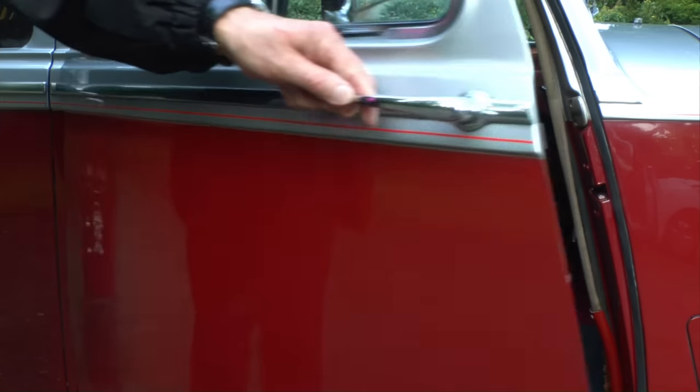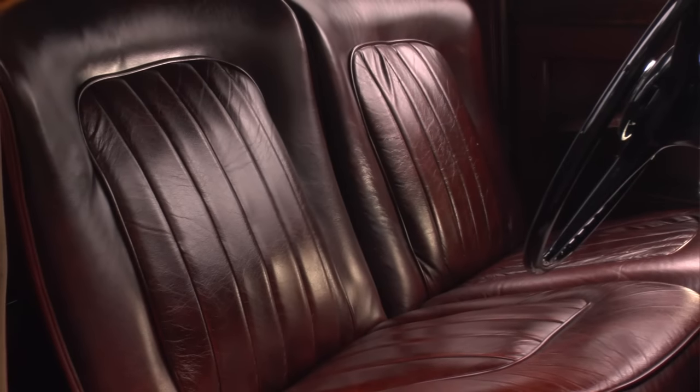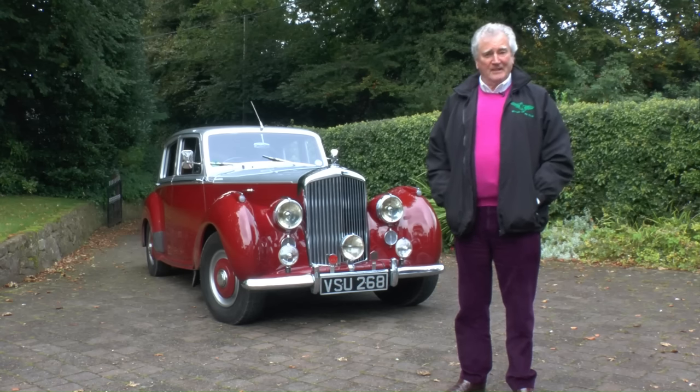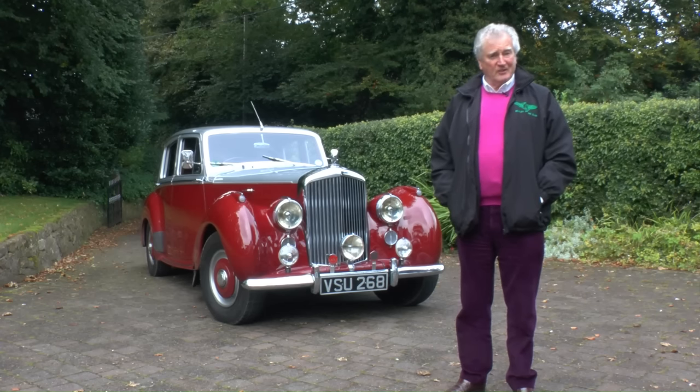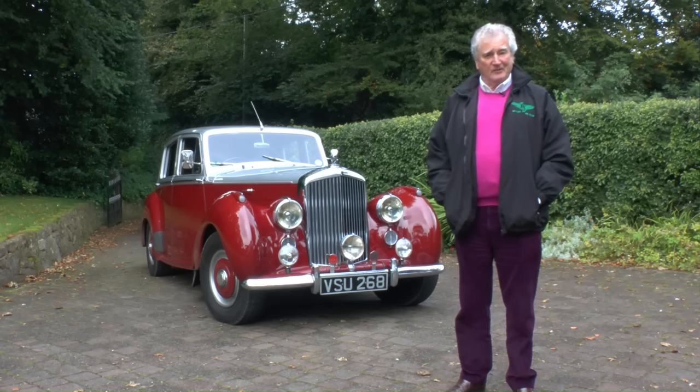Space inside, of course, with beautiful leather and Wilton carpet. This individual car was built for the Countess of Rosebery, who was obviously quite a high-powered lady. And when she retired, she moved from their estates in Mentmore in Buckinghamshire and went to their home in Edinburgh, where the car resided for many years.